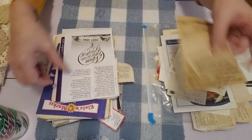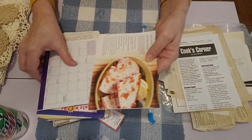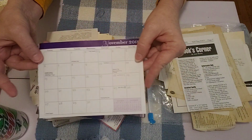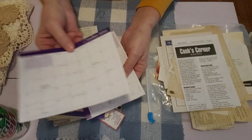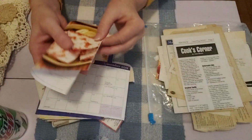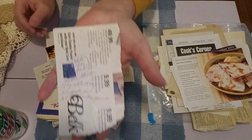Some more newspaper clippings. This is from April 2007, so this is not old right here. Some calendar recipes, little pieces of calendar though, so like here's the calendar on the back. They might be, let me see if there's a year here. 2011, not that old, but still, I love calendar pages, and these are smaller, so you could use these in a smaller journal or in a bigger journal, because you know I like to put different sizes of pages in my journals. A magazine clipping, white chocolate bark written right on.